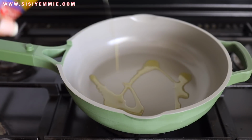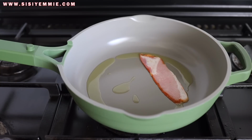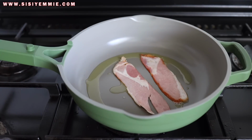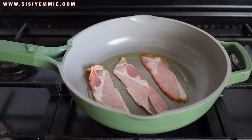So I'm going to add some oil to a pan and then I'm going to add my bacon. I want the oil to fry the bacon so that I can use the rest of the oil to fry the rest of the ingredients. You know, we're building flavor.